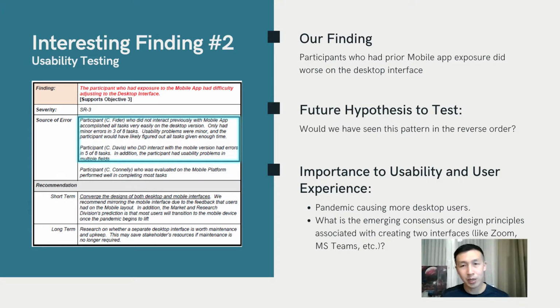So maybe the open-ended question is, are there emerging design heuristics for designing between mobile and desktop? I imagine there would be, since we've been in this pandemic for about a year already, but I haven't been able to find anything in my searches, and I'd be interested to see if there was.